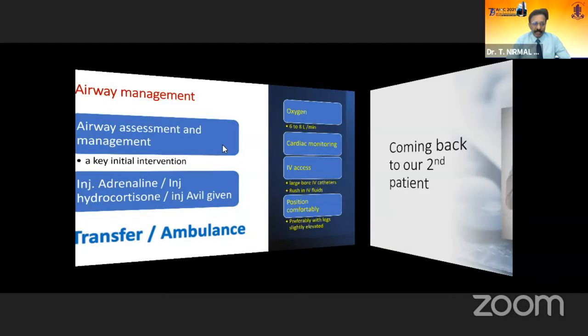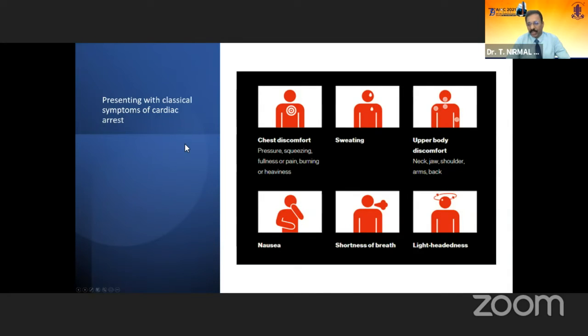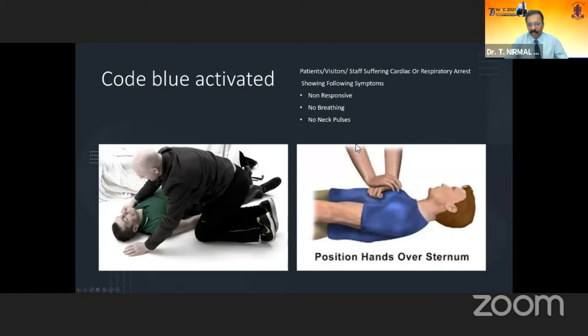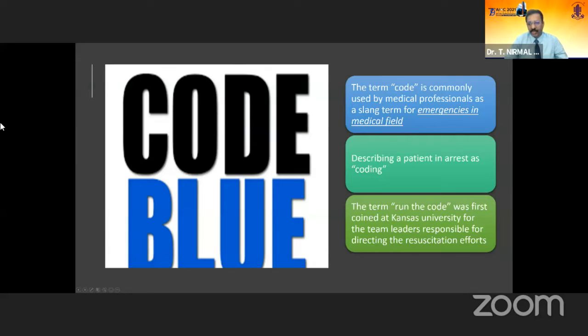Coming back to our second patient, presenting with classical symptoms of cardiac arrest: chest discomfort, sweating, upper body discomfort, nausea, shortness of breath, and lightheadedness. Our trained emergency staff calls for a code blue, recognizing it based on their training and knowledge about how to activate a code blue situation. Code blue is activated. By this time the patient is non-responsive, with no breathing and no neck pulses. CPR is initiated, and the patient is transferred to a nearby hospital and admitted in the ICU. Code blue, as you all know, is meant for emergencies in the medical field, particularly cardiac arrest.